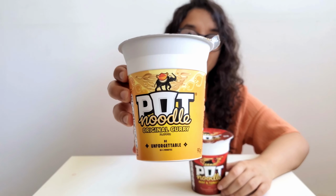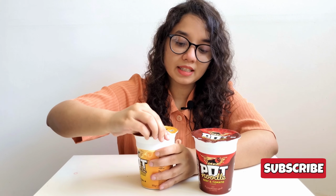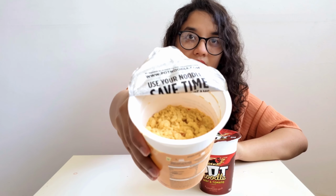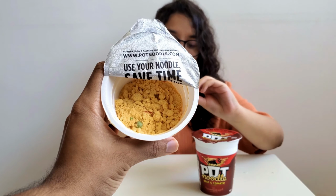I got them in two flavors. The first one is original curry flavor and beef and tomato. Let's open it up and see how it's inside. Ooh, I can't see noodles because of the seasoning inside. Looks like cheese, like powdered cheese.